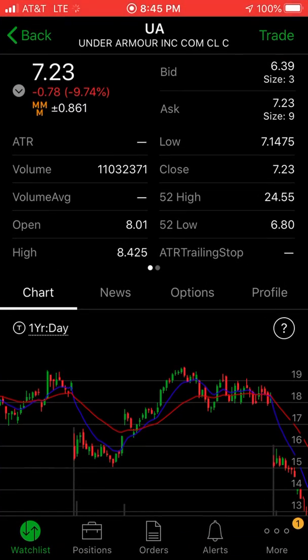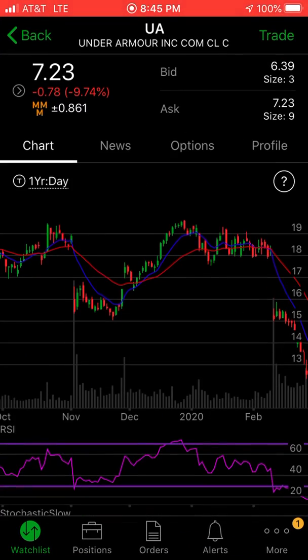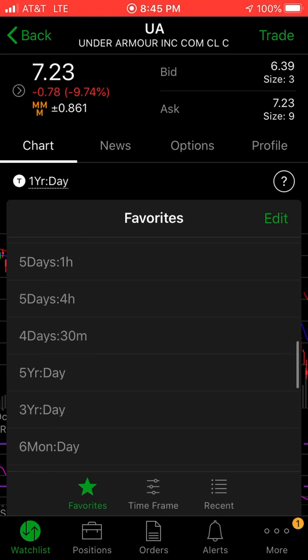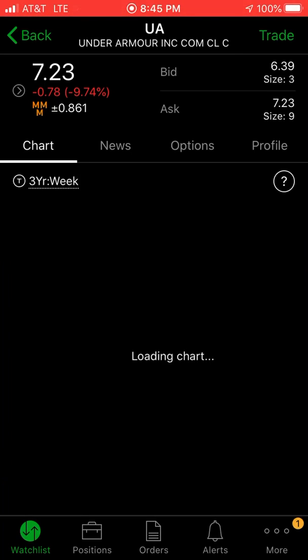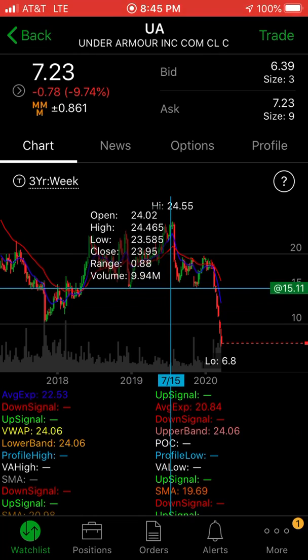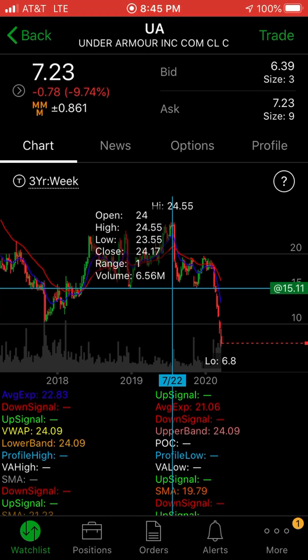of UnderArmour for you. Ticker symbol UA. We'll look at the 3-year weekly chart. I'm on Thinkorswim, the mobile version. And UnderArmour is in a bearish trend, especially recently, coming probably from the start of the year, January 20th, with the high of 24.55.